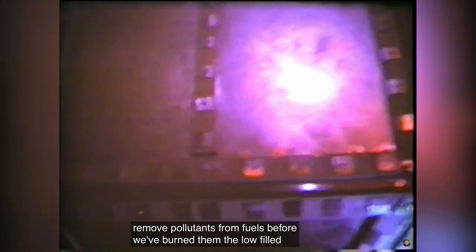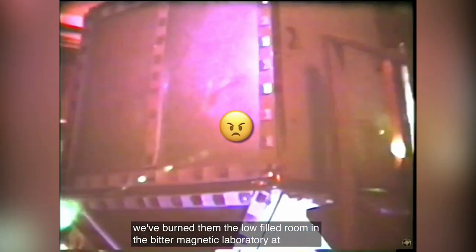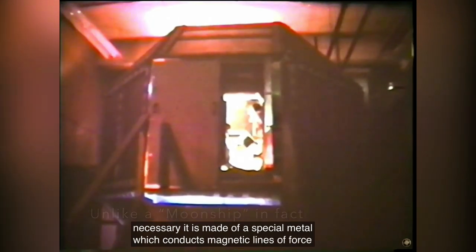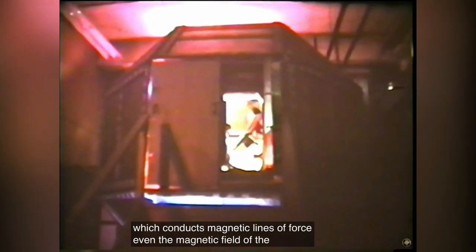The low field room in the Bitter Magnetic Laboratory at MIT. The steel capsule may look like a moonship, but it is in fact very necessary. It is made of a special metal which conducts magnetic lines of force. Even the magnetic field of the Earth is deflected around the space within the capsule.